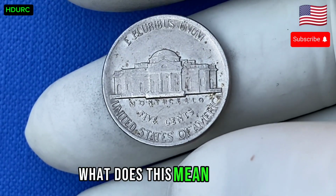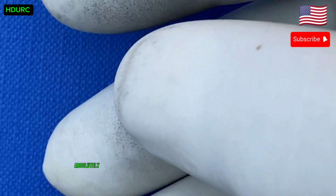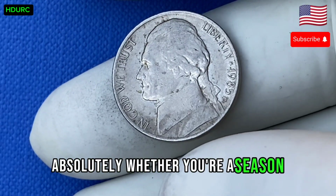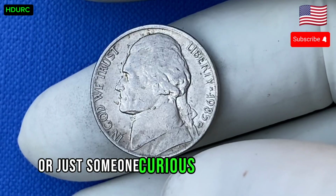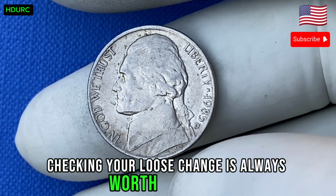So what does this mean for you? Should you go digging through your old change? Absolutely. Whether you're a seasoned collector or just someone curious about the value of coins, checking your loose change is always worth the effort.